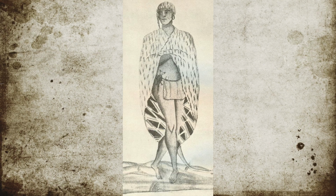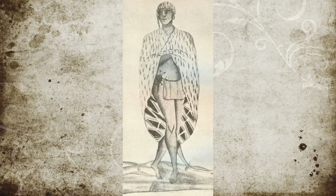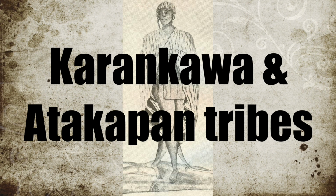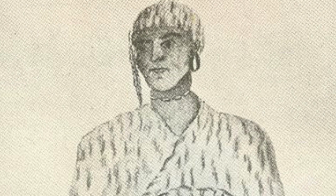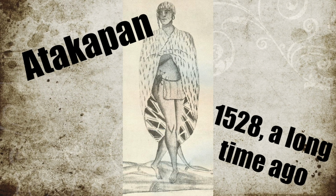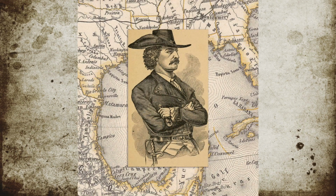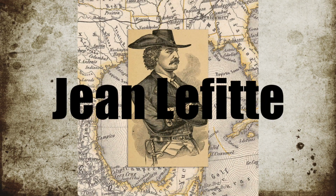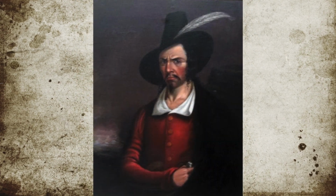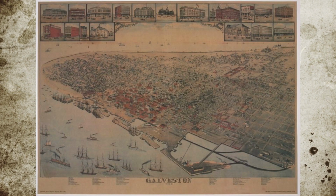I also learned that the first substantial settlements in the area were believed to have been made by the Karankawa and the Atacapan tribes, who lived throughout the Gulf Coast region. I couldn't find the exact time frame, but apparently the first contact with the Atacapa may have been in 1528. I also don't know if I'm pronouncing that right. Legend has it that one of Kemah's first inhabitants was the pirate Jean Lafitte. It is even rumored that he buried much of his stolen treasure around the horseshoe-shaped section of Galveston Bay.